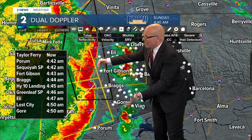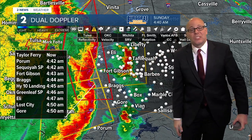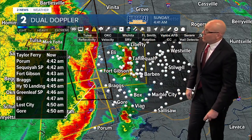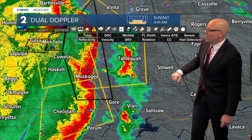So again, that's with this line here pushing to the north and to the east, about 50 miles per hour. Wind gusts could be upwards of 70 miles per hour, especially where we have some of these bowing segments. That's where you could really deal with some very strong wind gusts. And I mentioned, just get a look at this little notch. That notch right there could be concerning.